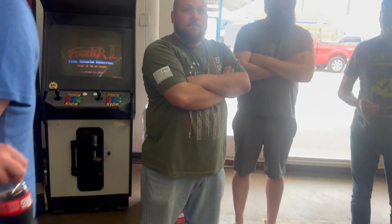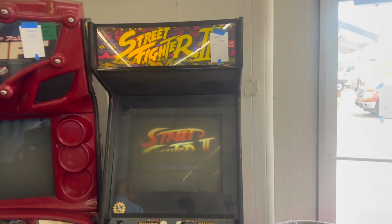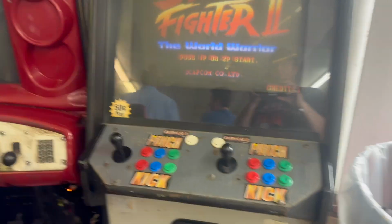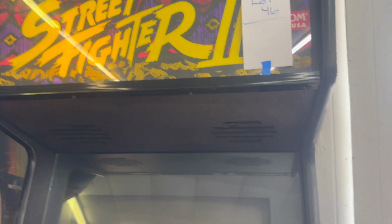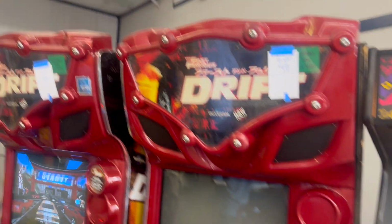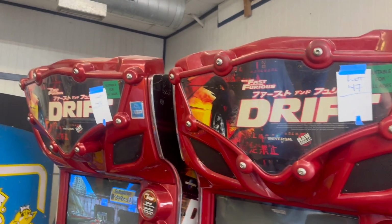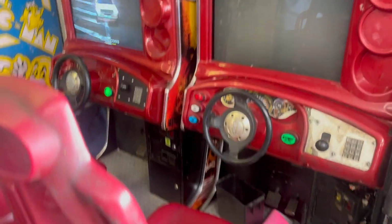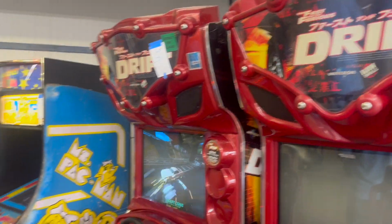So we've got a Street Fighter 2 over here. This is called a Big Blue cabinet. It's like a very generic one. Yeah, it's all right. These are fun when you can find these together. This is a Fast and Furious Tokyo Drift. It'd be really cool to have a game room and have 2 of these together.